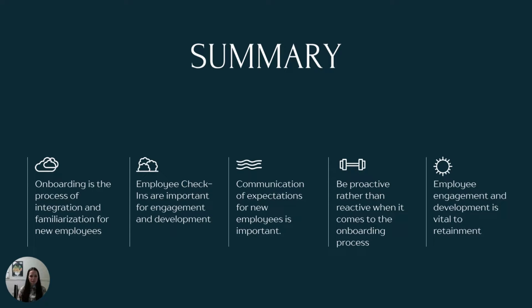So just to give an overall summary of what we've talked about today, the onboarding process of integration and familiarization for employees is vital for an organization, and it really sets the employee and the organization up for success right from day one. Employee check-ins are important for engagement and development. Communication of expectations for new employees is important and vital to the organization. When talking about onboarding, you really want to be proactive rather than reactive when it comes to the process, which of course includes the pre-boarding, the onboarding, and then the 30, 60, 90-day check-ins. And then employee engagement and development is a vital way in retainment looking forward as you're wanting to grow your organization and retain your employees.